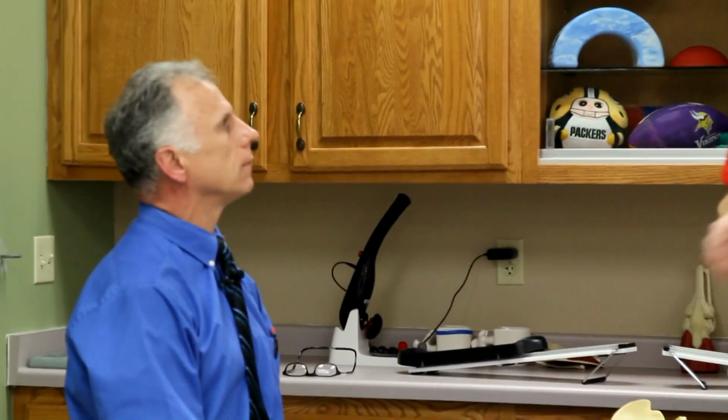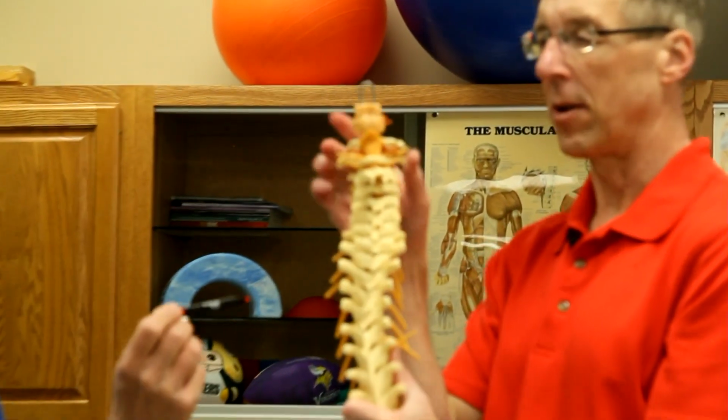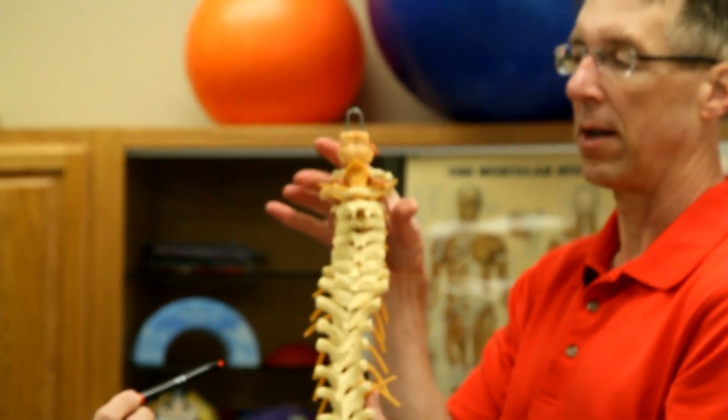The next one is a little different, Brad. Now, C1 and C2, that's where the greater occipital nerve comes out through. And sometimes one of those might be a little stuck. So C1 and C2, we're talking about the top two vertebrae right below the occipital skull. Bring your pen on over, Brad, if you would. Lonnie, tell us where you can focus in right over here.